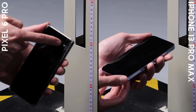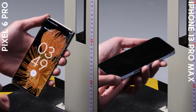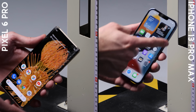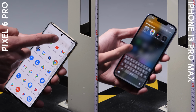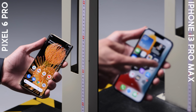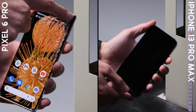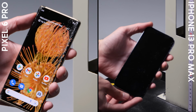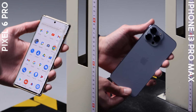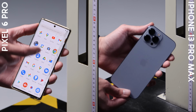4 drops into it, and the original cracks on each phone are starting to spiderweb as you'd kind of expect. But both phones still remain fully functional, so let's keep on going. Alright, 7 drops in now, and we have a few dead pixels on the Pixel 6 Pro's display. But the good news is the rest of the screen still works just fine, so the test must go on.